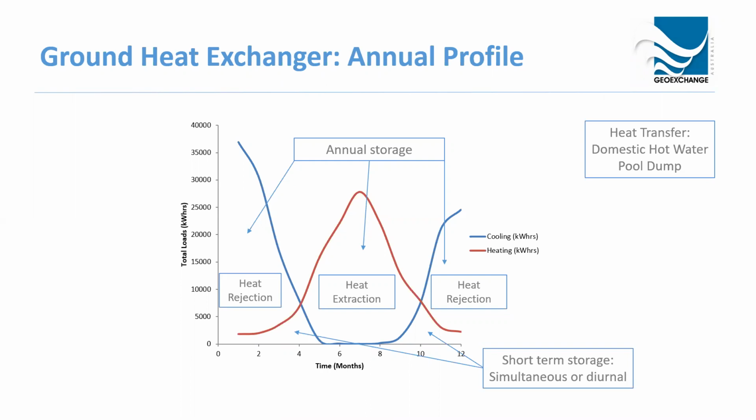Or we reject back to the ground to try to pull a bit more heat out of the ground because it's slowly becoming heating dominant. The reason for doing that is to minimize pumping costs. Pumping costs are a small part of the system, but they're still an energy user. So we do that where we can, when we've got a self-balancing system, to minimise the need to go back to the ground to either get more heat or to reject more heat.